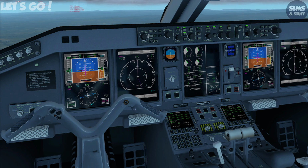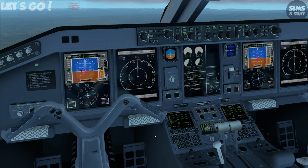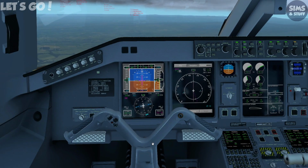Don't know why I'm at 200 knots either. I can do 250, can't I, below indicated airspeed. I can speed up a bit. Below 10,000 feet I can do 250. There we go, that should speed up our progress.